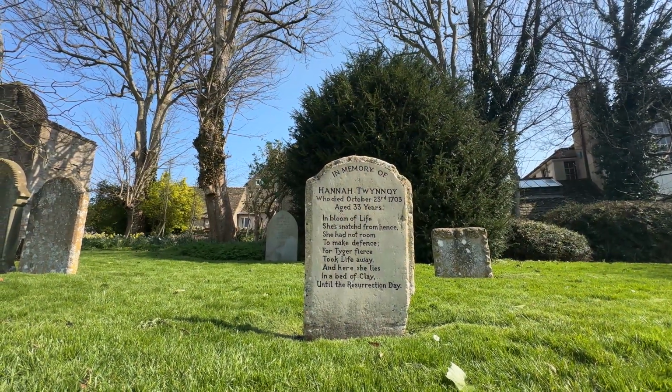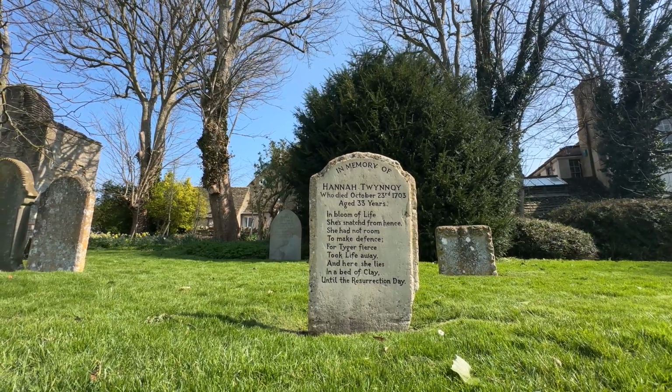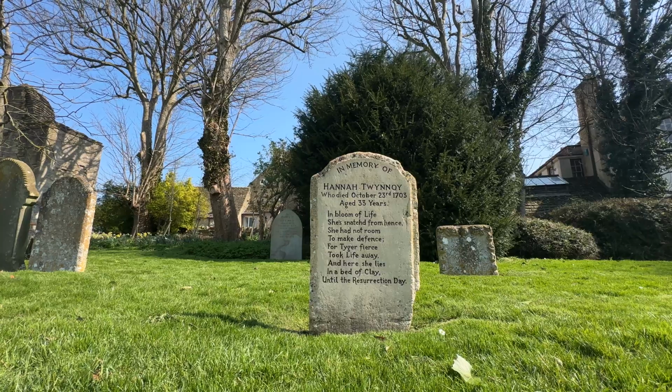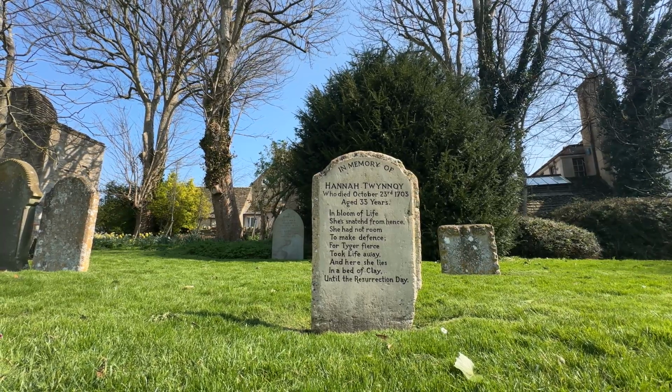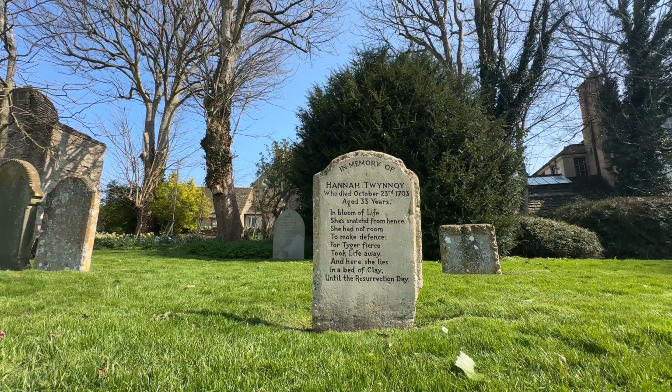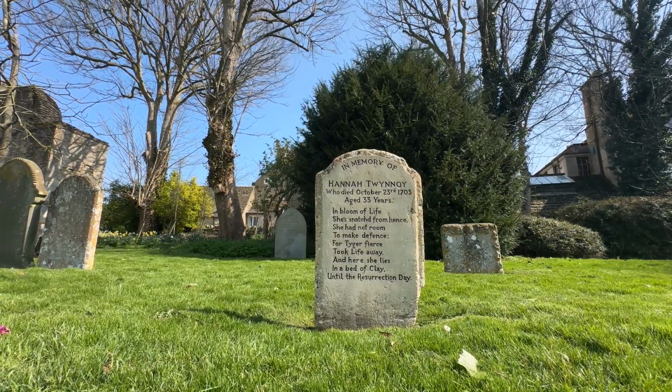And also in the Abbey grounds you can find the grave of Hannah Tynoe. She died on October the 23rd, 1703. "In the bloom of life she's snatched from hence, she had not room to make defence, for tiger fierce took life away, and here she lies in a bed of clay until the resurrection day."